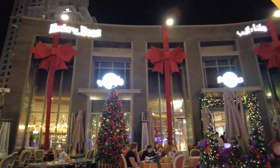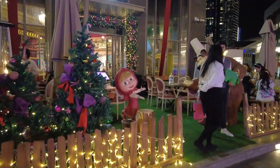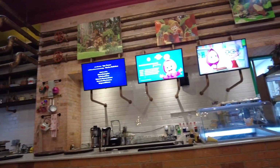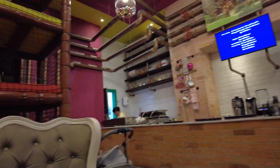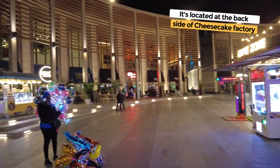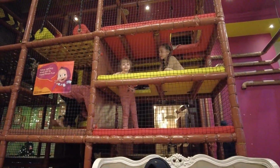All right, guys, one of the cool things to do for kids when you are here at JBR Beach is to go to the Masha and the Bear restaurant. This is our first time actually seeing it, so we literally just randomly ran into it. It's a really cool concept. It's located on the back side of Cheesecake Factory. There you go. So Masha and the Bear. That's the kids over here. Hi.